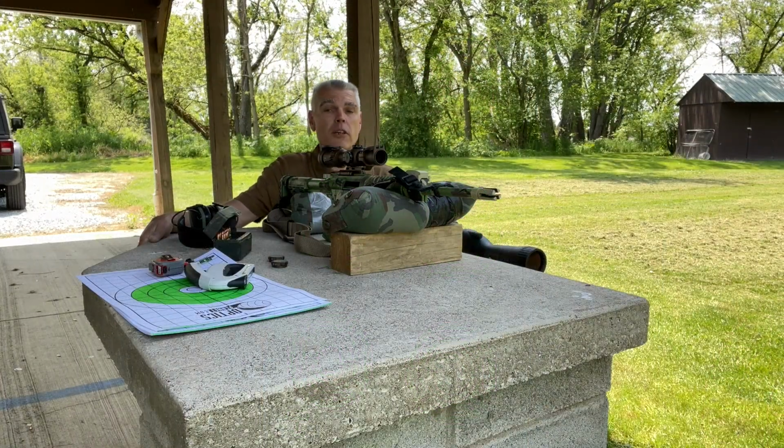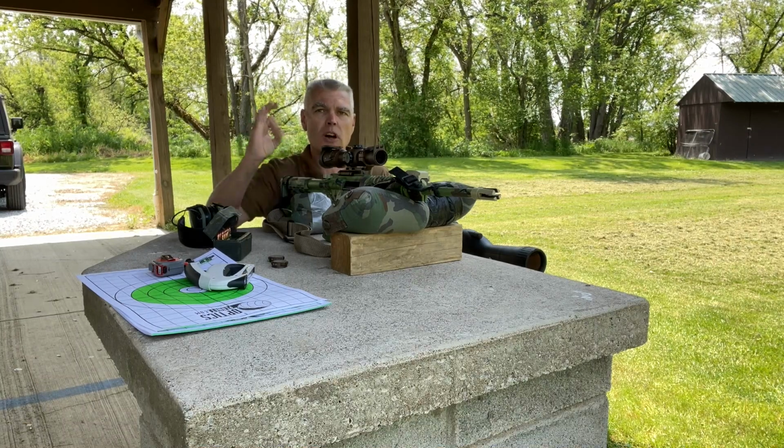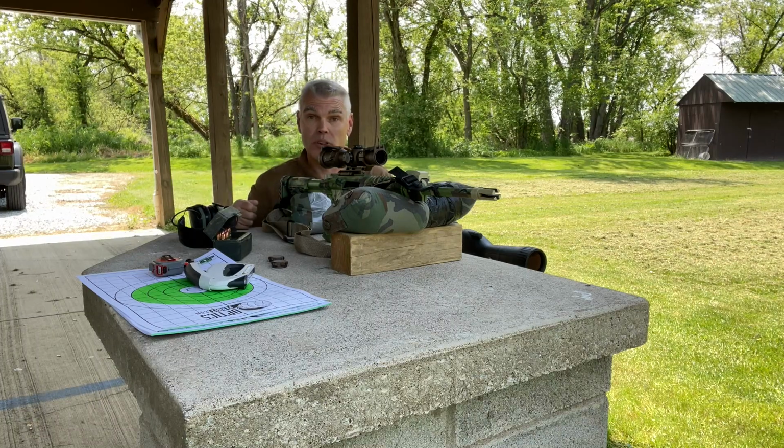And at this point, I'm feeling pretty good with the zero, so I'm now going to fire a 3-shot group at 100 yards at a smaller aiming point, and we'll see how the optic and the rifle do on this one.